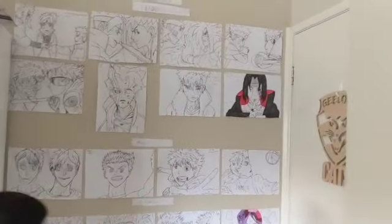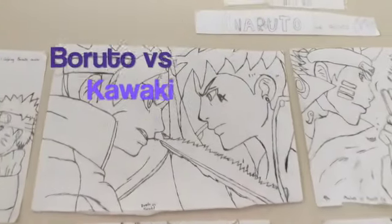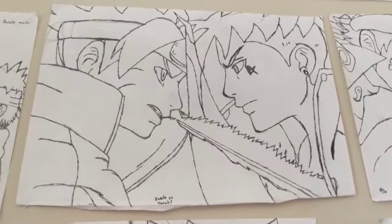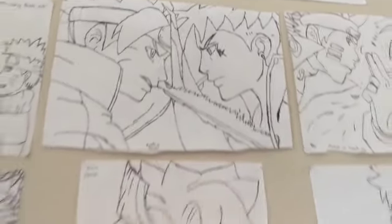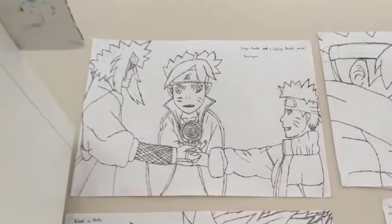So I'll start with the Naruto drawing. The first one I really loved doing was, I can't reach because I'm too short, but this one, Boruto versus Kawaki. I love drawing that one because they have two swords. There's Boruto's energy sword and Kawaki's red sword, which is super cool. So I love drawing those two.